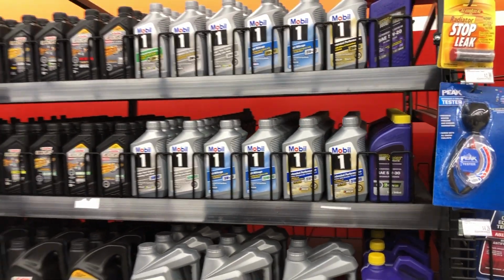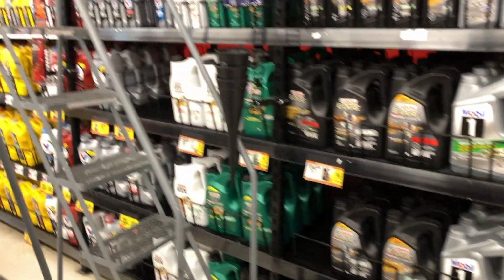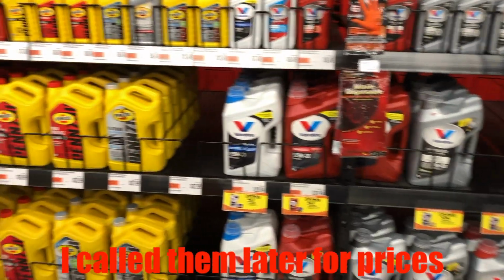Now I was going to go over here to the other brand name oils that we were looking at at O'Reilly and see if there's actually a price difference between AutoZone and O'Reilly, but as you can see, they are re-tagging a lot of things. So there were a lot of tags missing and I couldn't actually go and see. I wasn't able to compare.